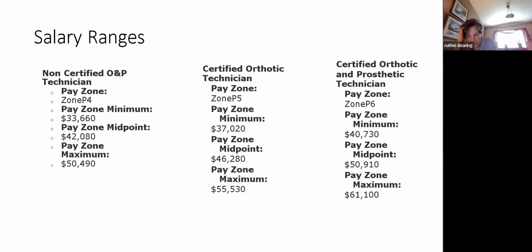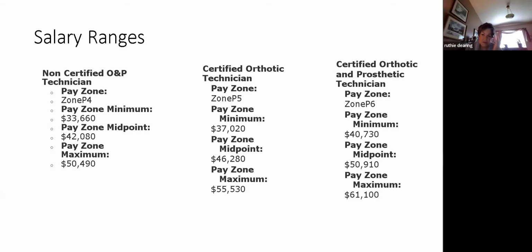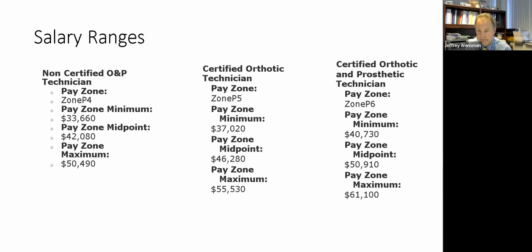And I may have missed this, but do you help pay with the certification fees? We will pay for certification fees one time. So we ask you to study hard the first time. Good question. And then what is the third? I see there's a non-certified, then there's a certified orthotic. What's the third one? It's covered up by the bands here. I see. It's certified orthotic and prosthetic. So for each certification you gain a bump. And we can see the bottom comes out at 61,000 basically.